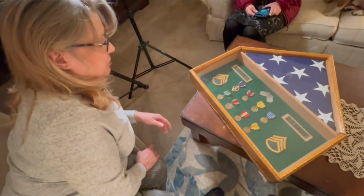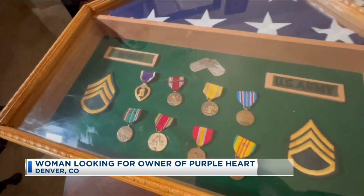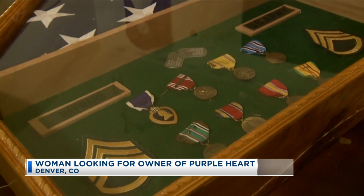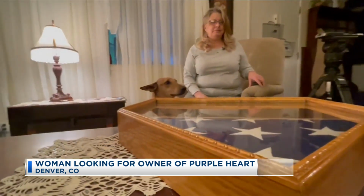Maybe multiple tours or something. You don't need to be an expert to know this is something special. So that would have been World War II. That one would have been World War II. I believe these two were Vietnam. Each item in here tells an important chapter in someone's life story. Oh, I know. It would be fascinating to find out. But that's the part of this story we don't know.